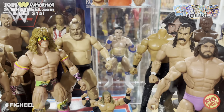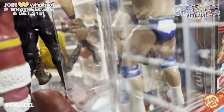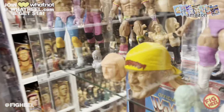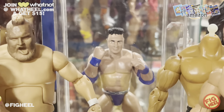This is one of my favorite figures. It is resin, very, very delicate, which is why I'm not taking it out. As you can see, it has putty holding it down because if it didn't, it would fall. The arms are literally just on pegs because that's how they did them back then. But man, this thing is beautiful.